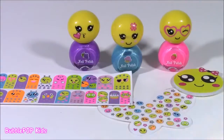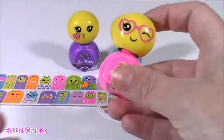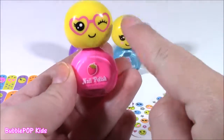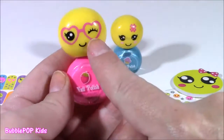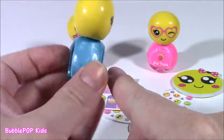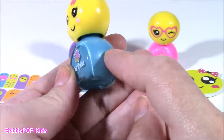I opened up the box and here is everything. Oh, these could not get more precious. Would you look at these little nail polish bottles? This one is Lincoln. It's strawberry scented. She's got those little heart glasses. This one, wow, cupcakes. Such a pretty color. It's kind of like a sparkly turquoise.